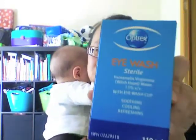So that's it for the makeup finds, and now my last random find is this Optrex eye wash. The way it works is it comes with this little cup. You pour in some of the sterile solution, and then you hold it up to your eye and swish it around your eye, and then dump the solution. You do that for your other eye.